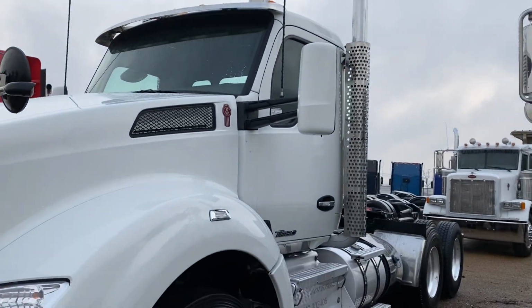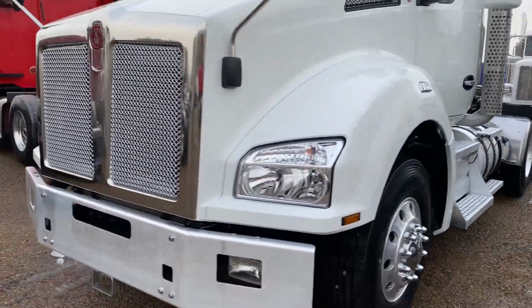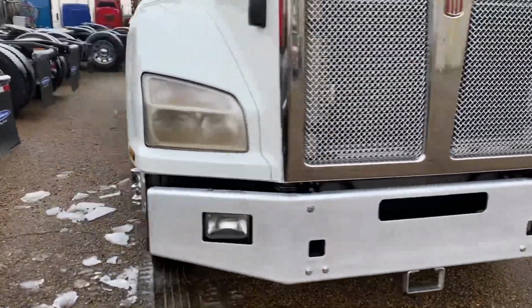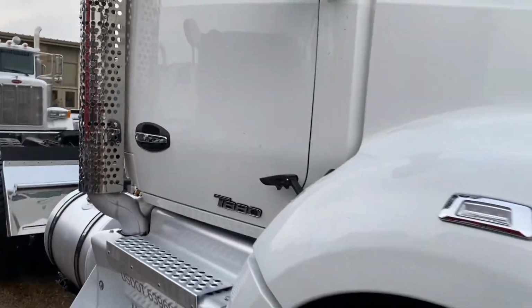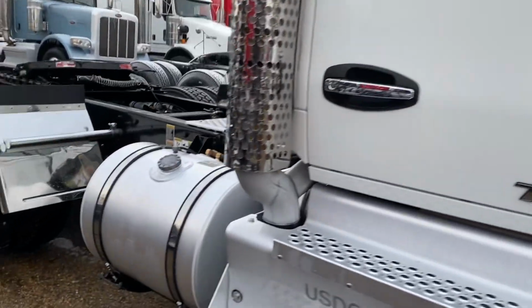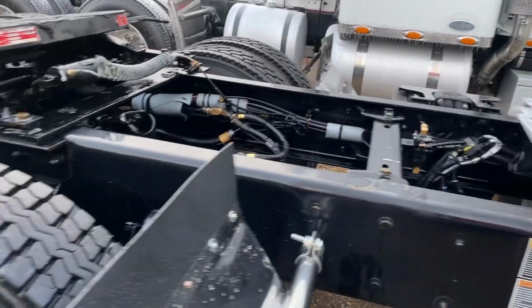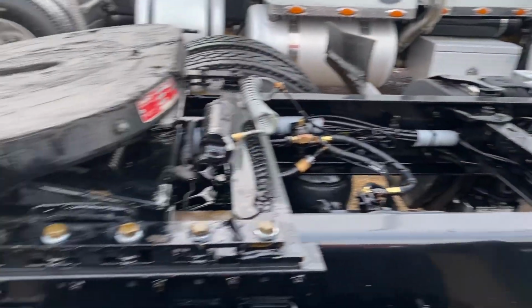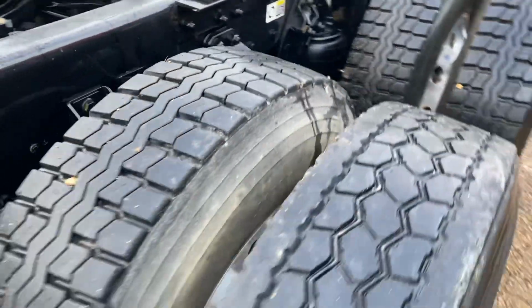Least maintained unit, so been taken well care of. Body and paint's in great shape. Air slide fifth wheel, all aluminum wheels.